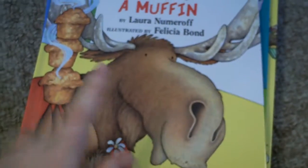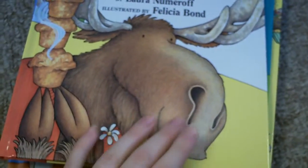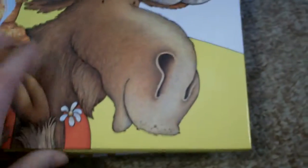This is my son's favorite for some reason. We don't have any toys that are mooses. We don't watch any shows with mooses. I think it's because this is a new animal we don't get to see. We see pigs and mice and cats all the time, but mooses are something that we don't always see. I think this would be his favorite.